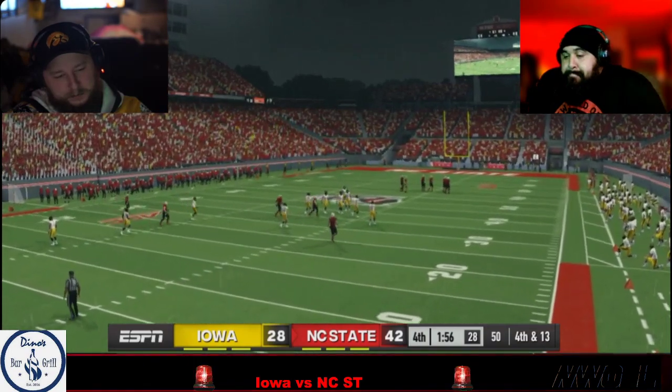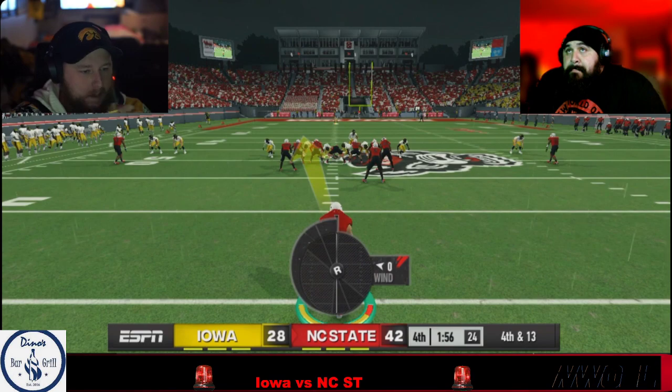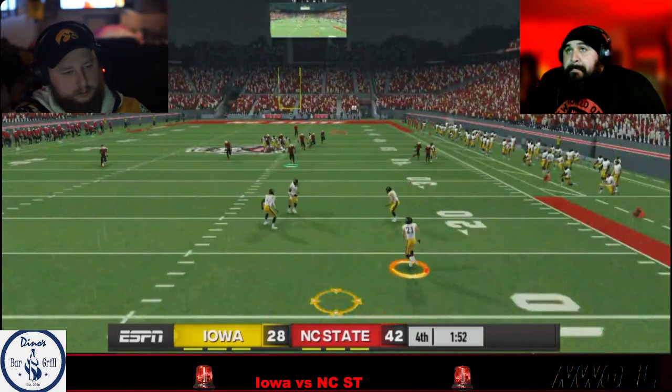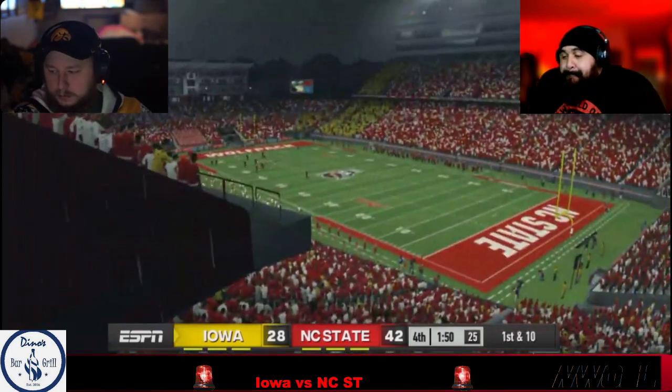So, looking at it, he probably should have got the sack there, but somehow the Iowa defender didn't make the play, and they're going to get the football back here. Hunt sails into the end zone.